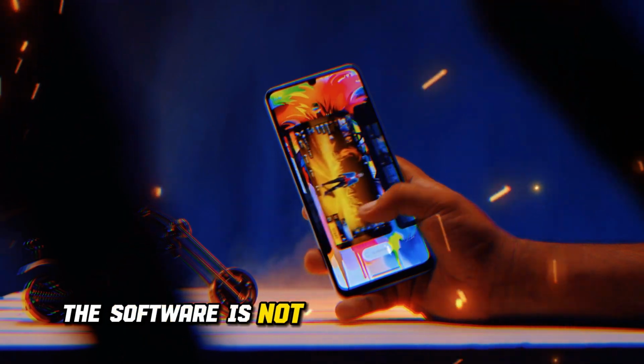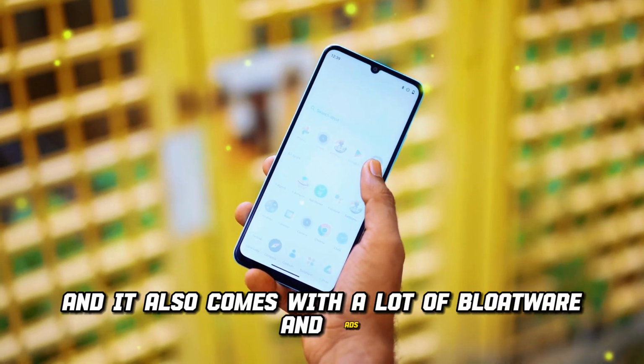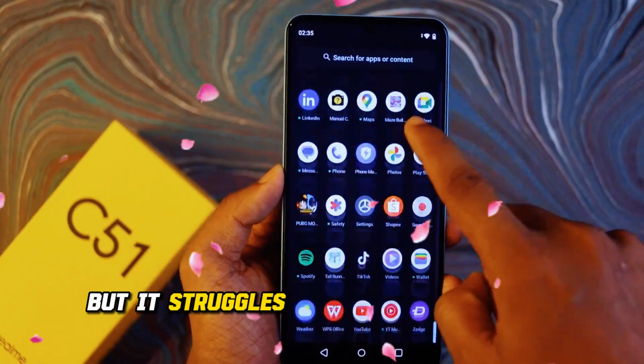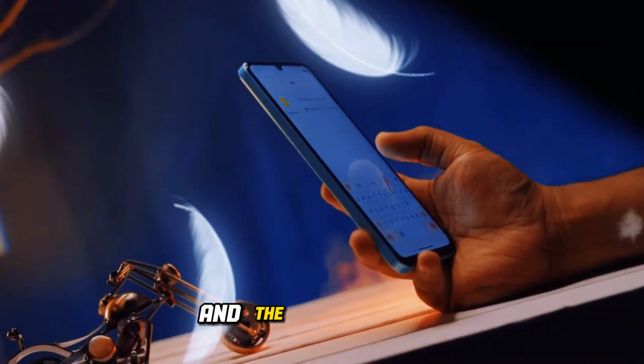The software is not very smooth or stable, as it has some bugs and glitches, and it also comes with a lot of bloatware and ads that can be annoying. The phone can handle basic tasks like browsing, messaging, and social media, but it struggles with more demanding apps and games. The phone also heats up quite easily, which affects the performance and the battery life.